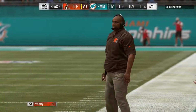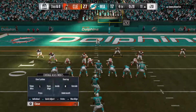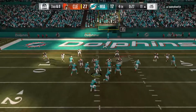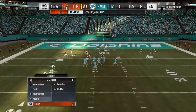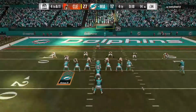The Dolphins on 3rd down. 2 for 5 to this point. This is 3rd and 8. Tannehill. And down he goes. Pressure gets him back at the 14. Myles Garrett in there to take him down, and the clock will roll.